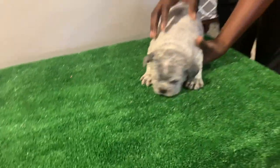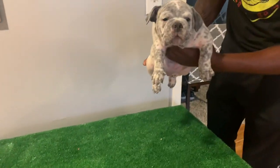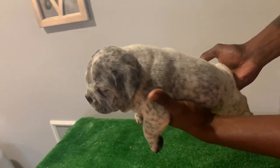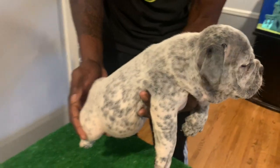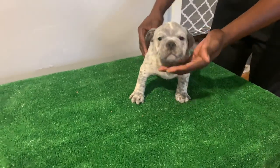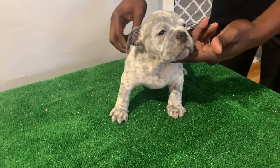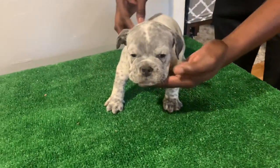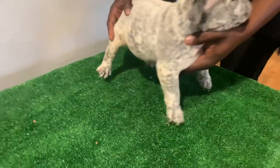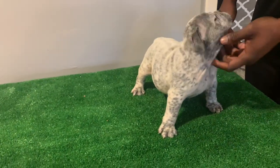That's male number three right there. Male number three. He's all ticked out. This one may leave sooner or later. Just real next level bulls. The inbred work very well.